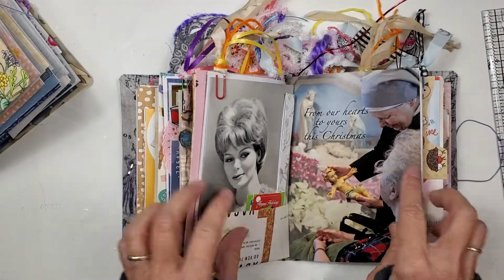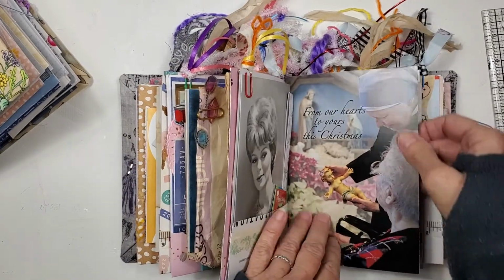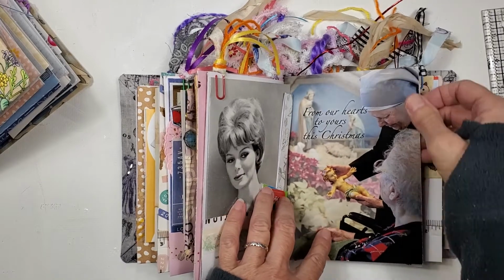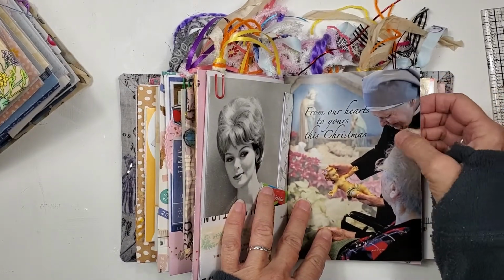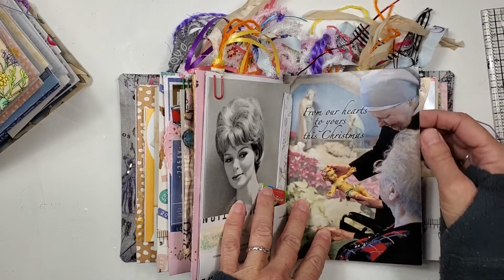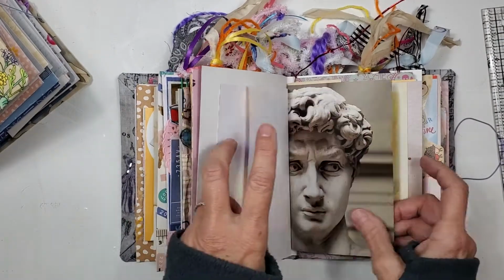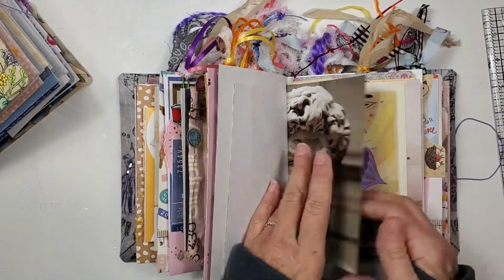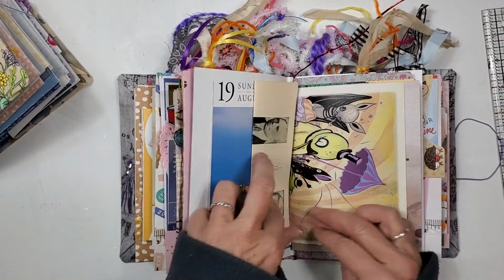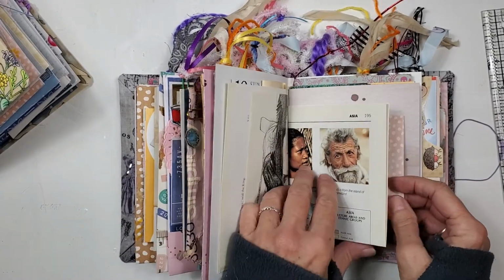Man. This is from a 1961 fashion magazine. I really love this, From Our Hearts to Yours This Christmas. It is a greeting card from the Sisters of the Poor. And for some reason, that lady reminded me of Sister Evangelina on Call the Midwife. She just looked like her. And we have some Italy ephemera, courtesy of Miss Kim. A little bit of Alice in Wonderland.